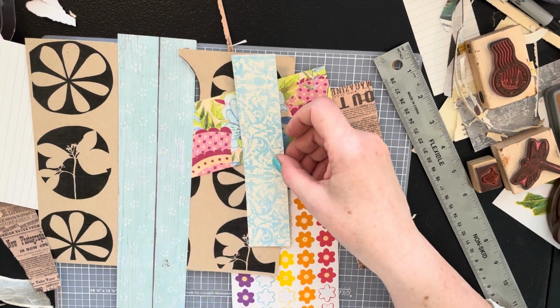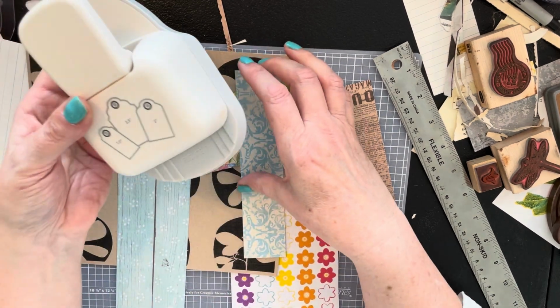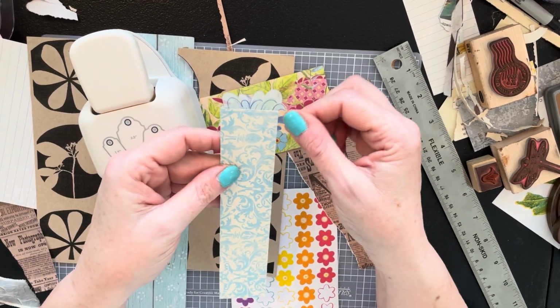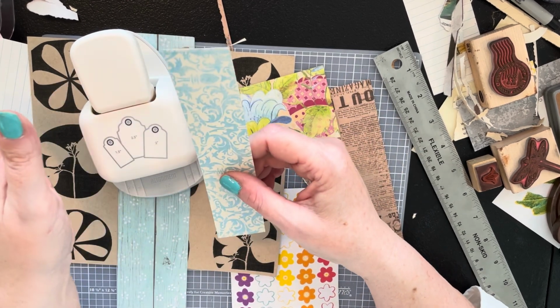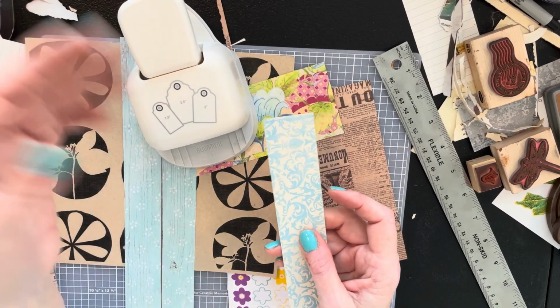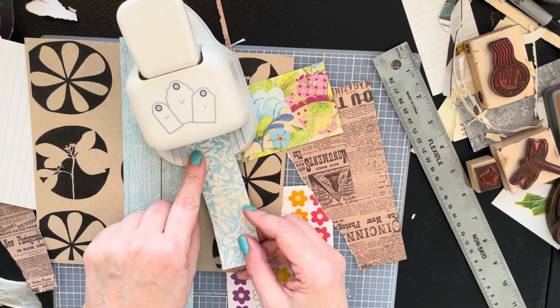Let me see what my tag punch will do. So if you don't have a tag punch, obviously you can just cut them. You can round the corners, round the edges with a corner rounder. They can be straight on. They can be as big as you want, as small as you want. Because I happen to have this little guy, I like to use it a lot. So I think what I'm gonna do is a very small tag out of this scrap.